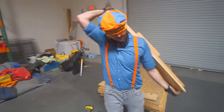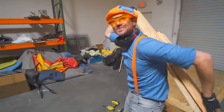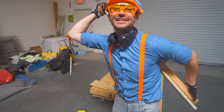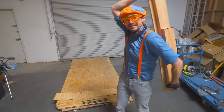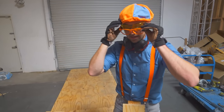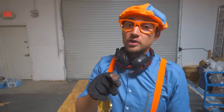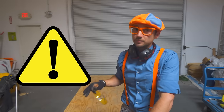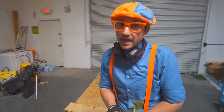Yeah, I love building things. Oh, yeah, that's the spot. Yeah, we did such a good job learning about tools today together. And remember, like I said, I used grown-up tools because I am a grown-up. But you should use toy tools and never use grown-up tools, real tools, until you're a grown-up, okay? Will you promise me that?